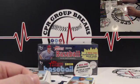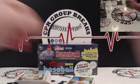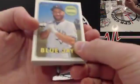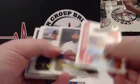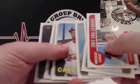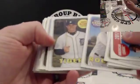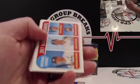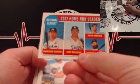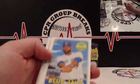Our first hit, Phillies, are to Brian Carpenter. ERA leaders, Kluber, Sale, Severino. That'll be part of that one random for left, middle, or right. This one's going to the Rockies. You got Arenado and Blackmon there.